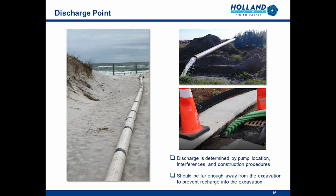Dewatering permits usually specify how much groundwater can be removed per day and how the method of discharge is to take place. Discharge could be in a storm drain, in a creek or stream, or in an injection well. Another consideration is that any discharge water has to have low turbidity. Typically, an advantage of wellpointing and sock dewatering is that the water has already been filtered and has low solid content relative to other methods.